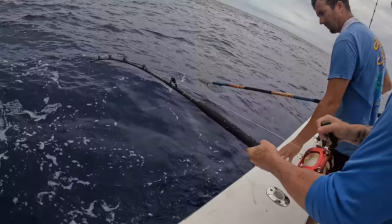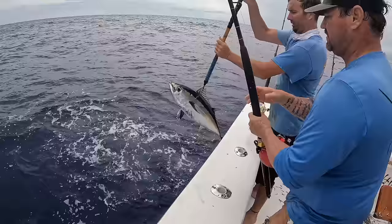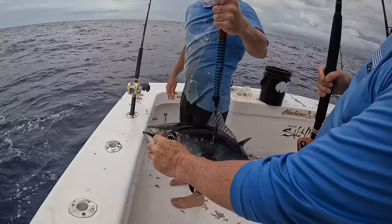There we go. Nice blackfin. Tuna. Heck yeah. You see that hook set? Oh my goodness. That's a good one. That's like the same hook set with your bonita. Yeah. Sweet. I'm gonna drop the jig and see if I can't catch one. Hold up, wait a minute.